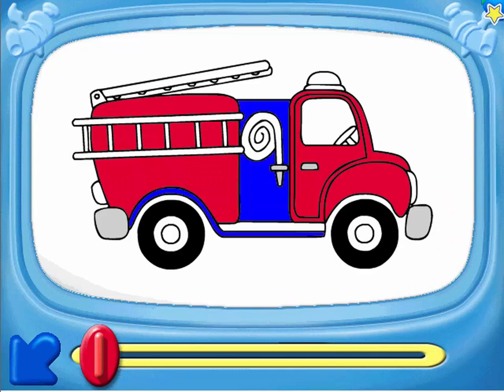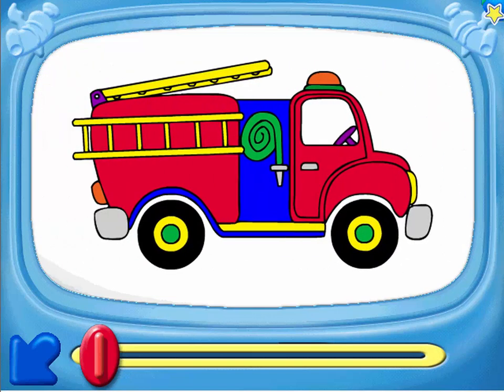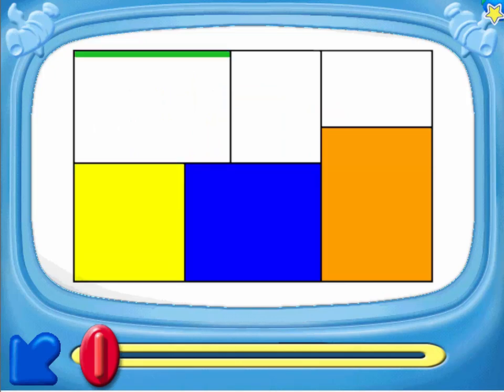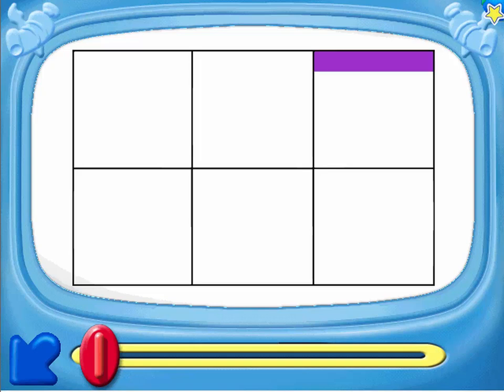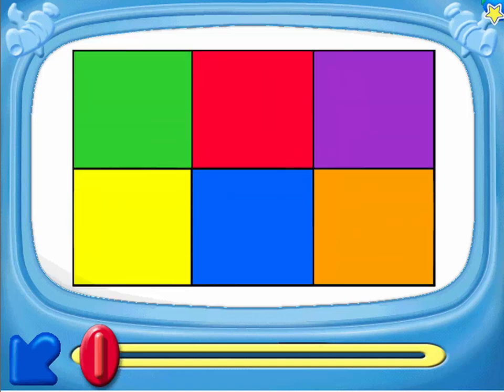Red. Blue. Green. Orange. Yellow. Purple. Rectangles. Orange, blue, yellow, green, red, purple. Wow, what a pretty bunch of rectangles. Squares. Purple, red, blue, yellow, green, orange. I like those colorful squares.